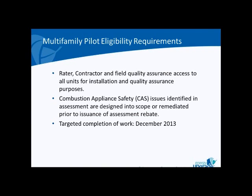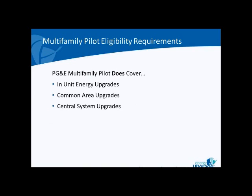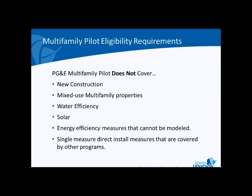And then the last piece is that for buildings that get accepted into the pilot, the requirement is that the construction work must be completed by December 2013, which may limit some property owners due to financing constraints. PG&E multifamily does cover in-unit upgrades, common area upgrades, and central system upgrades. Again, this is a whole building approach. They're looking to understand what's happening in different parts of the building. They're also looking at understanding how building owners make choices according to financing, rebating, and the energy efficiencies they wish to achieve.